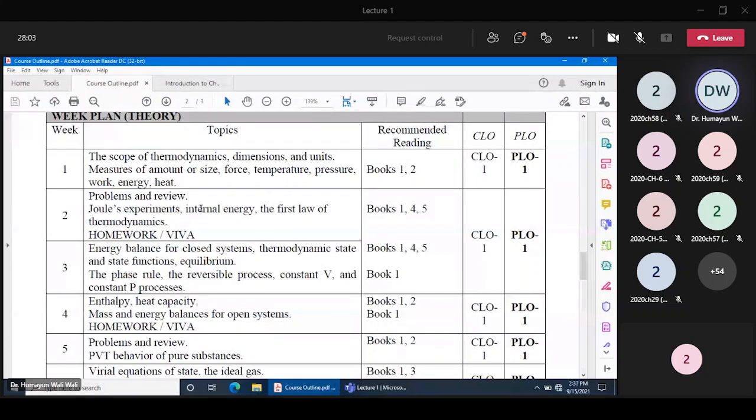So first of all, the first chapter will deal with the very basic things. For example, the dimensions, units, measures of amount and size, what is force, what is the notion of temperature, what is pressure, and two very important things which are the forms of energy. One is work and the other is heat. So what is work? How do you regard work as a form of energy, and what is heat? How do you regard it as a form of energy?